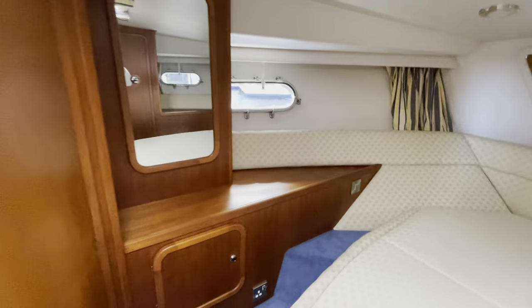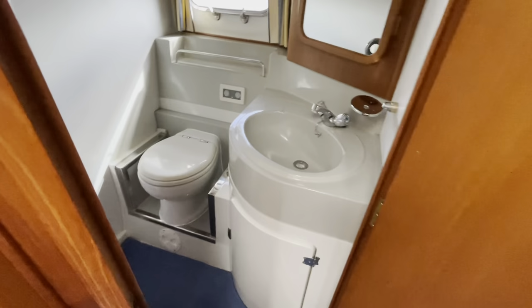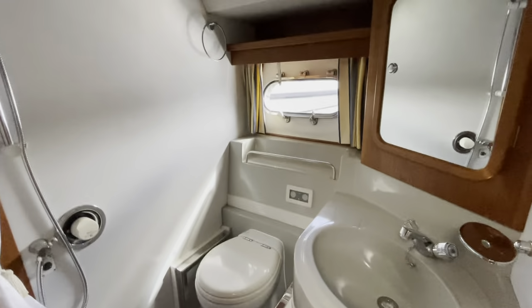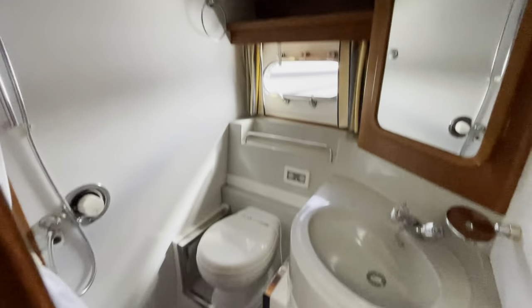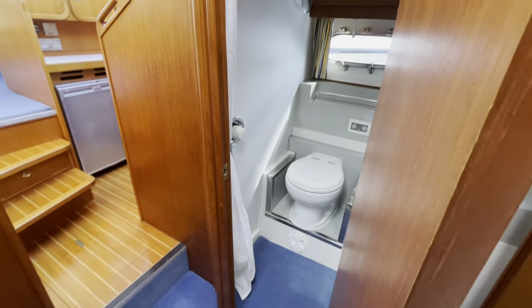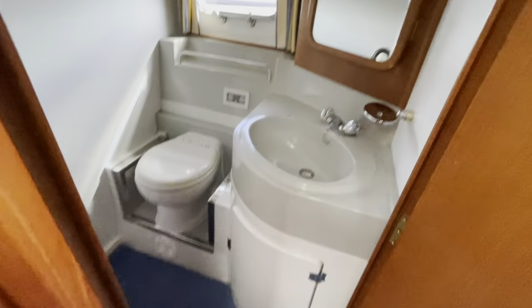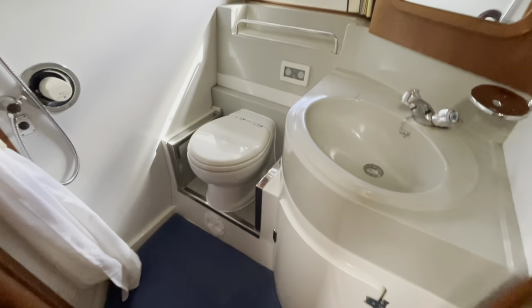So again, I'll just back away here and open the door. You've got a Jack and Jill toilet and shower compartment. I say Jack and Jill, the reason that we describe it that way is that there is a door through from the forward end of the boat. So that would probably get described as a day heads as well, but it's an ensuite into the forward cabin.